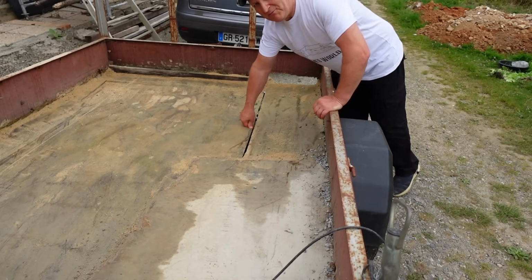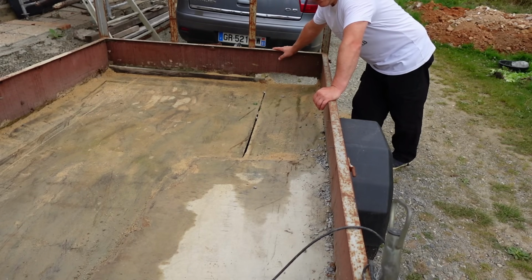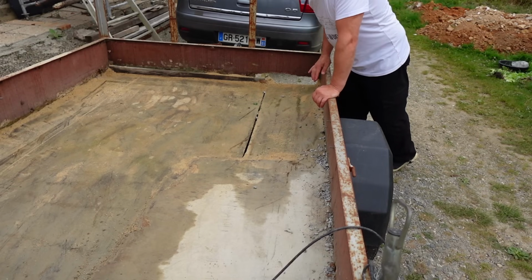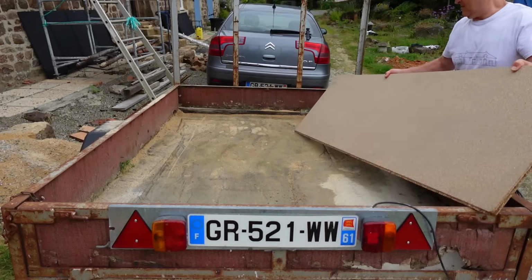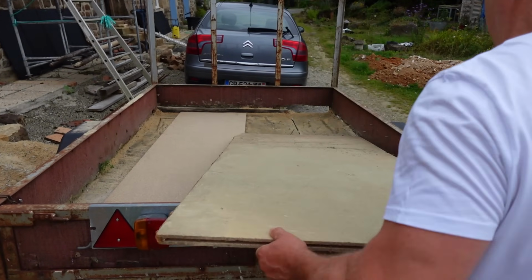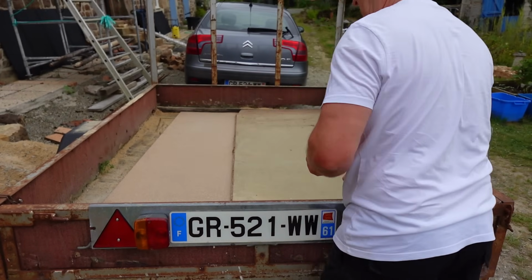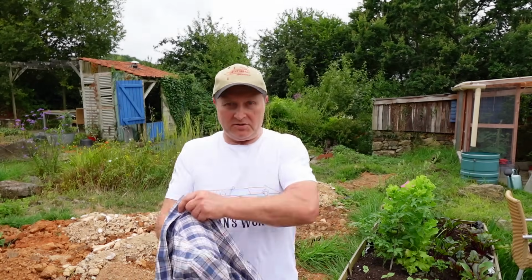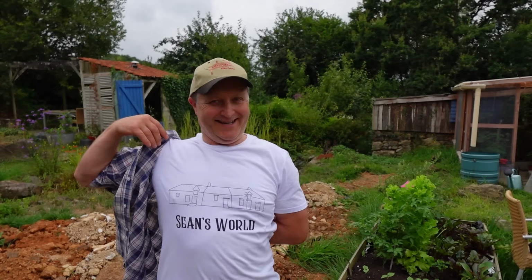Yep, the trailer's looking rather sad, but it's done an amazing amount of work. It does need reboarding, but for now I'm just going to lay a board on here, one on there, just to stop any tiles jumping off. Okay, all ready to go and pick those tiles up. I don't want to get me new t-shirt dirty.